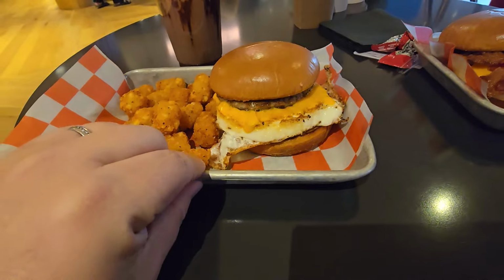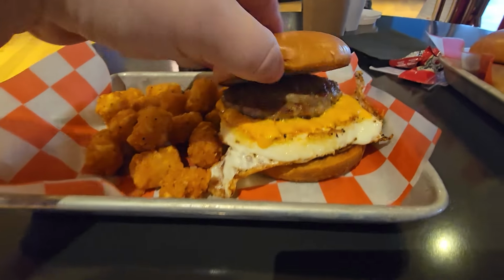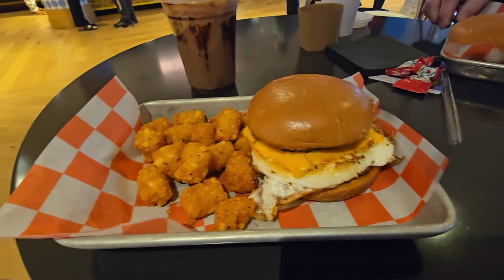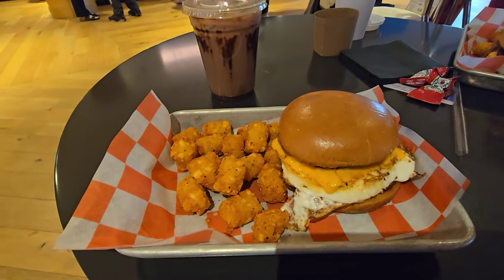Even these little pans here are steaming hot. Ooh, those are nice and hot too. So those look really good. There's the sausage right there. Whew, that bun's hot too. It's a nice, fresh, pillowy, soft bun. But we're gonna dig into breakfast. We'll let you know how this is. Then we'll also let you know how the whole hotel stay was as well.